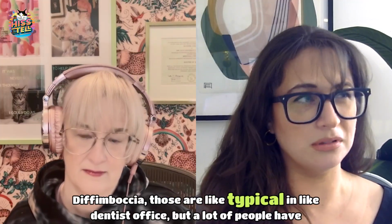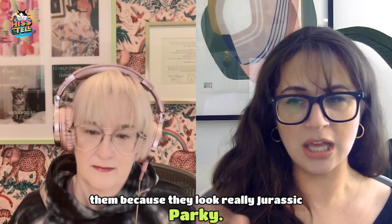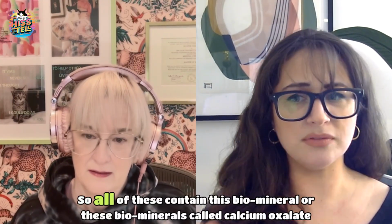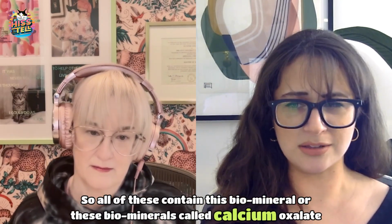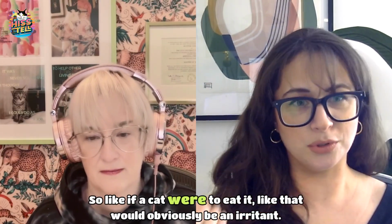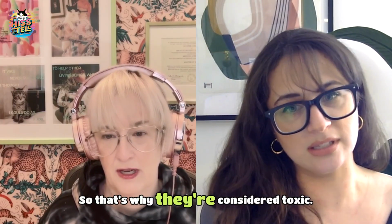Dieffenbachia, those are typical in dentist offices, but a lot of people have them because they look really Jurassic Parky. And pothos, very common, but also a toxic plant. So all of these contain biominerals called calcium oxalate crystals, which look like little swords or little knives in the leaves. So if a cat were to eat it, that would obviously be an irritant. So that's why they're considered toxic.